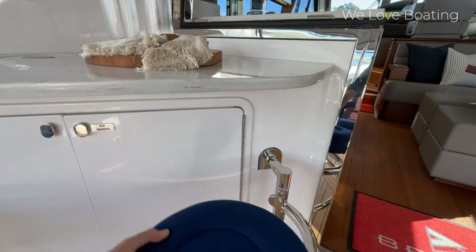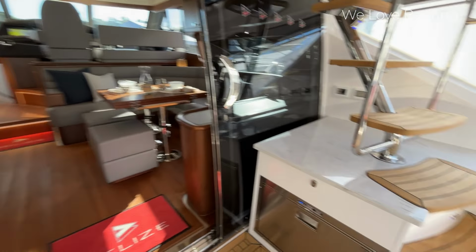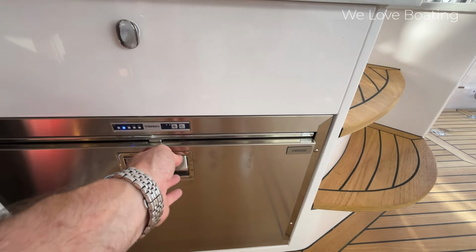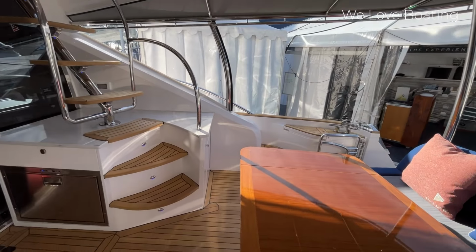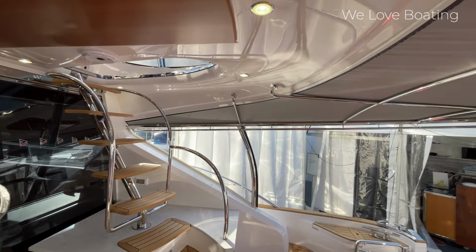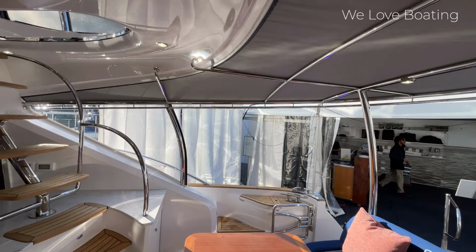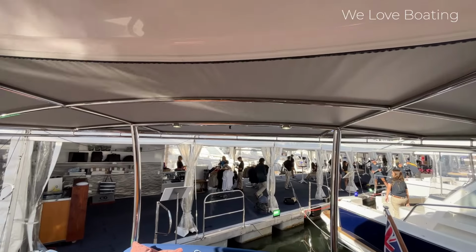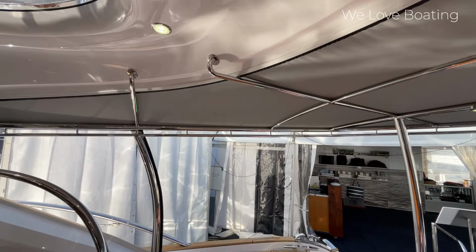So it's definitely a boat that's really set up for socialising and entertaining, with yet another cooling drawer like that. So absolutely no shortage at all when it comes to entertaining space. We've got the hard top that extends back to probably 3/4 of the way to the aft cockpit, and then we've got the canvas that extends out to the full length like this. So really well protected, really comfortable, beautiful.